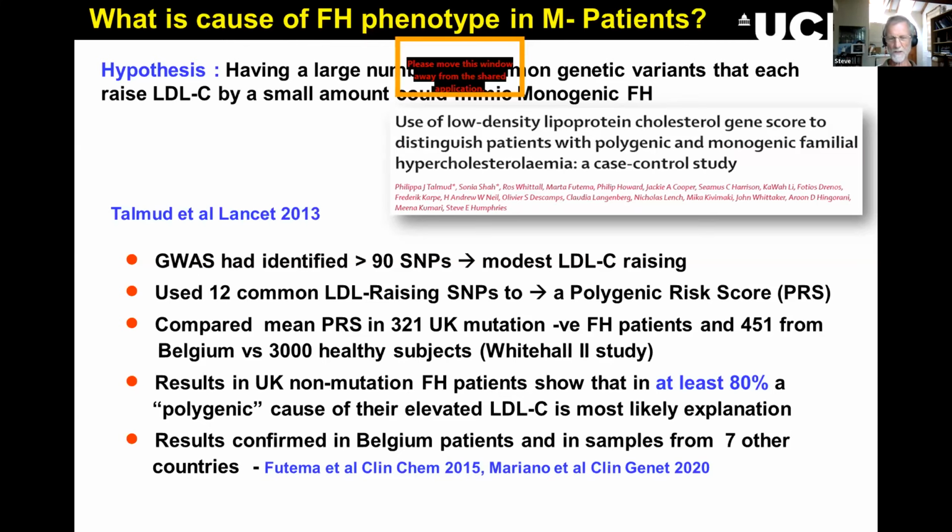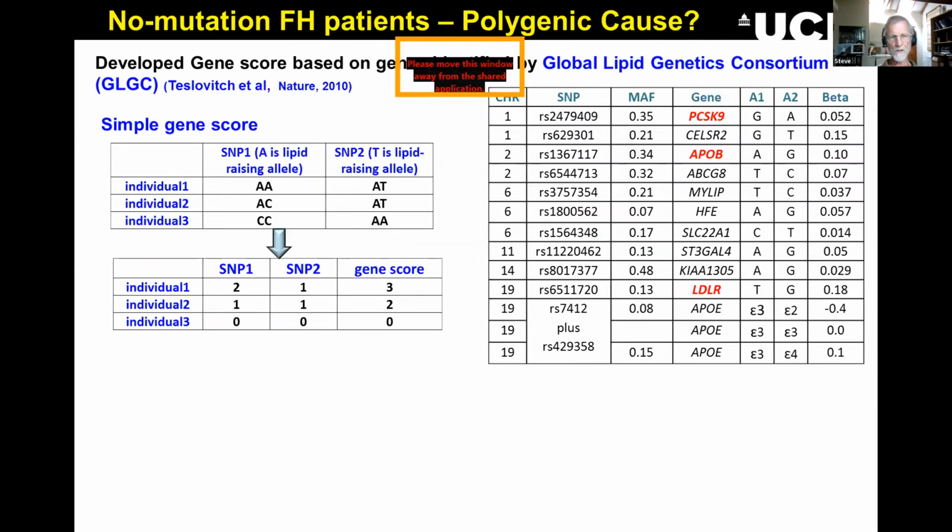So let me just take you through this data in a bit more detail. So we had 12 SNPs, and if you look here on the panel on the left, let's say SNP A, it's either an A base or a C base, and A is the lipid raising allele. Individual 1 has 2 AA, so we can simply give them the score of 2, as you can see in the table below. Individual 2 is an AC, so they score 1. Individual 3 CC, they score 0. And you can see the same logic is applied to SNP2, where T is the lipid raising allele, and then you simply add up how many lipid raising alleles an individual has.